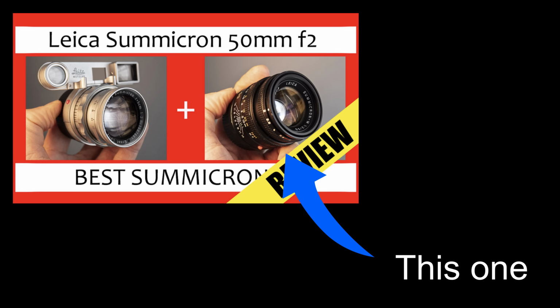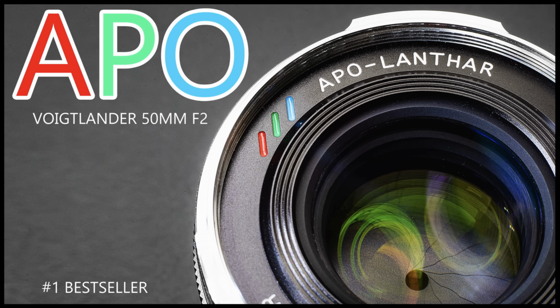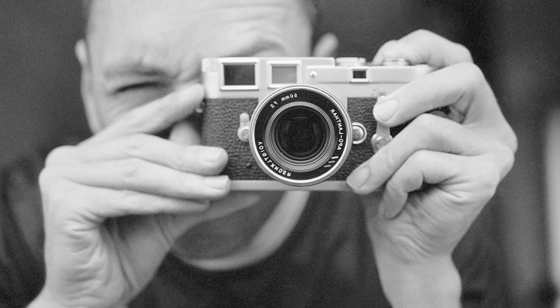Next, I had the Leica Summicron 50mm f2 version 5 lens. It's a nice small lens, but I didn't find I really used it. So I sold it because I was using the Summilux instead anyway. And then later ended up buying the Voigtlander 50 f2 Apo. So I've literally replaced the 50 f2 with the 50 f2.